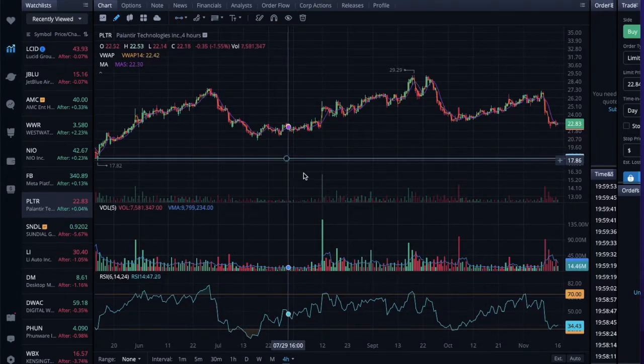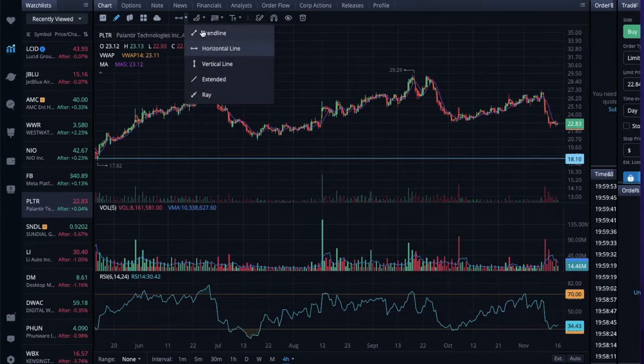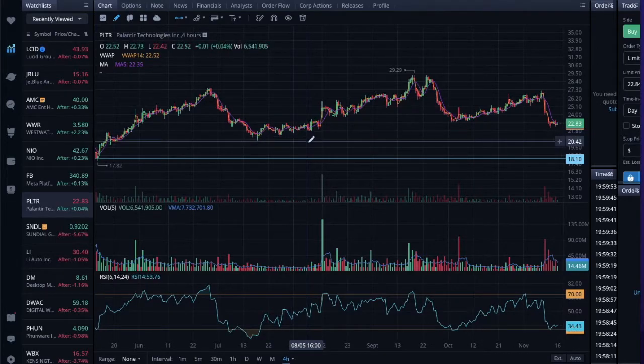$18 is a support level, right? But there's got to be another one before that, right? It can't just dip that far, although in today's world it seems like anything can happen. But the next support level is going to be around 20.5. Now, what is it like? It just looks like I'm making up these numbers, right?